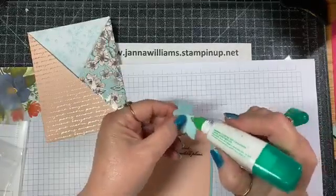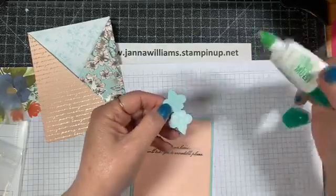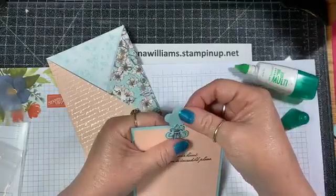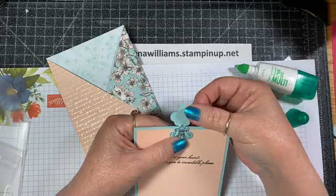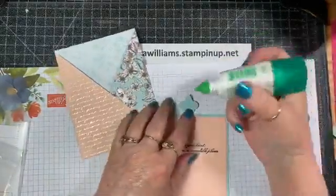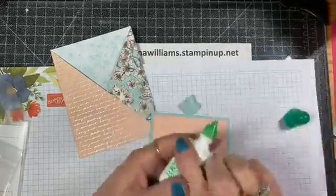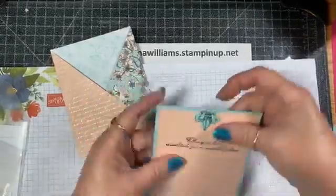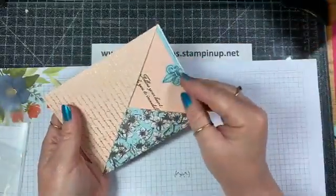All right, so I'm just going to put a little glue on. I think I'll put it on the back first. And then what I'm going to do is position this where I want it. That looks pretty good. And then I'll just flip that over and then put the glue on the front. There we go. So that gives you your little pull tab. And then the card goes inside like that.